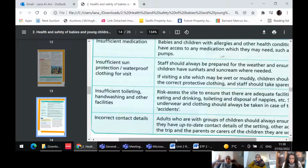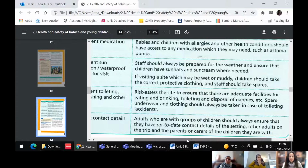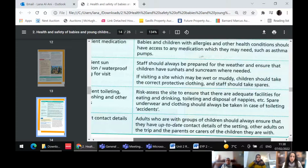Yes. So insufficient just means not good enough. Yeah. So if we have insufficient sun protection and waterproof clothing for the visit, that would be a problem. So staff should always be prepared for the weather, to ensure that children have sun hats and sun cream while it's needed. Yes. And also if they are muddy or if there is rain, we need to have waterproof wear, whether it's boots or jackets.